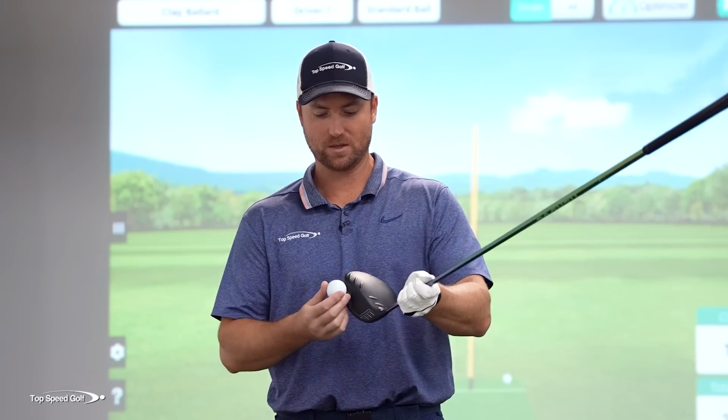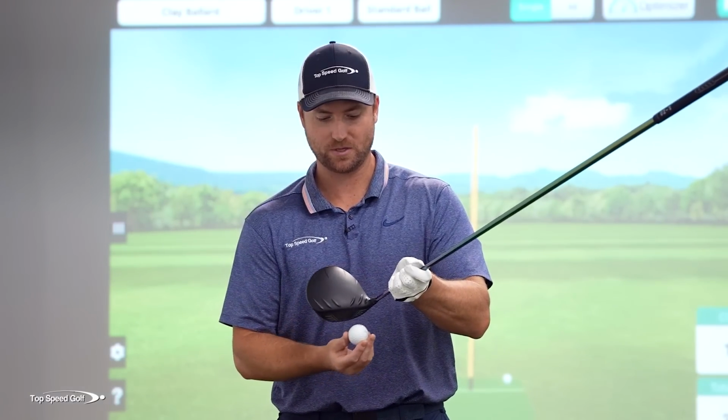So when you hit one off the toe, what happens is the club face actually twists quite a bit as it contacts the ball because of the weight of the ball. It twists the face open like this. If you hit off the heel, it twists it closed like that. That makes you lose distance. It also makes the ball curve offline. So what drivers have done over the last 20 years or so is they've gotten about twice as forgiving.